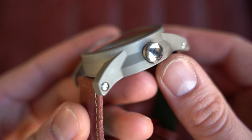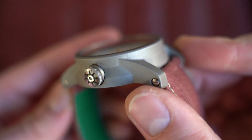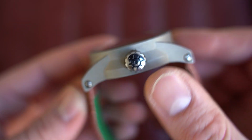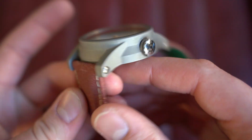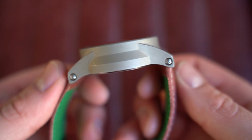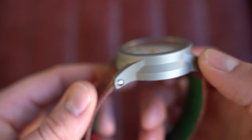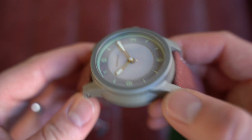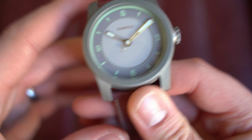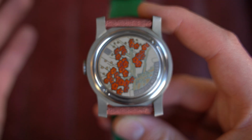And the case is super awesome. It's got this really sort of raw finish on it, as you can see, which is very, very attractive. Signed crown at 3 o'clock as you'd expect. Big screws for the strap. And you can see a couple of bits of wear here and there, but nothing too major at the end of the day. These are quite big watches and they are going to get knocked. That's just how it goes. Inside, behind this beautiful closed case back, this is what I'm talking about when I was saying it's nice to see movements.